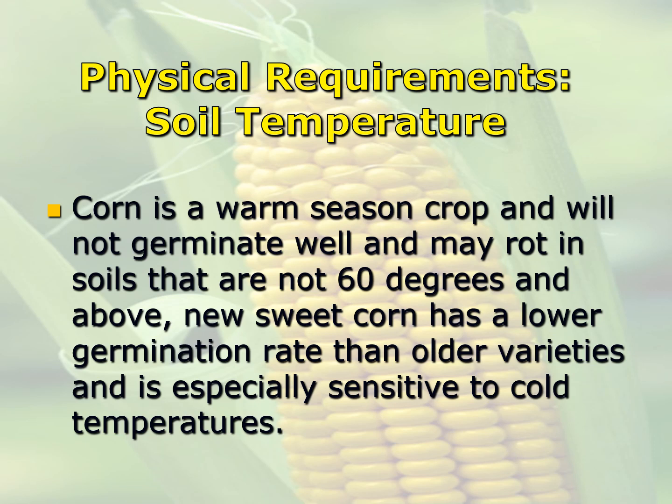Corn is a warm season crop. This is very important. It will not germinate well and may rot in the soil if it's not 60 degrees or above. So that's the soil temperature.